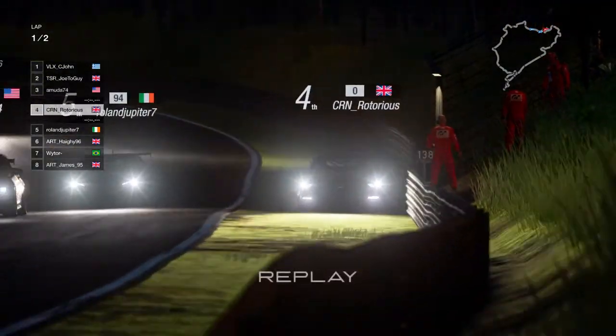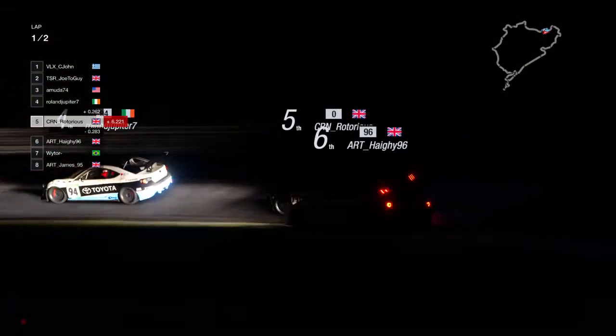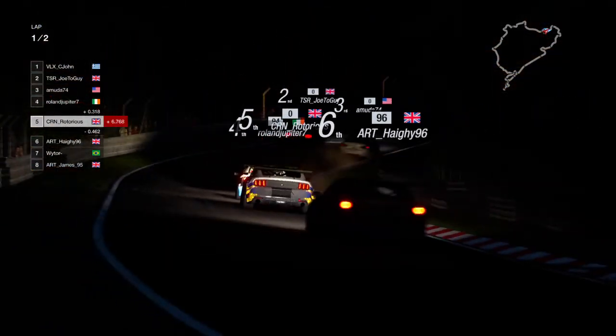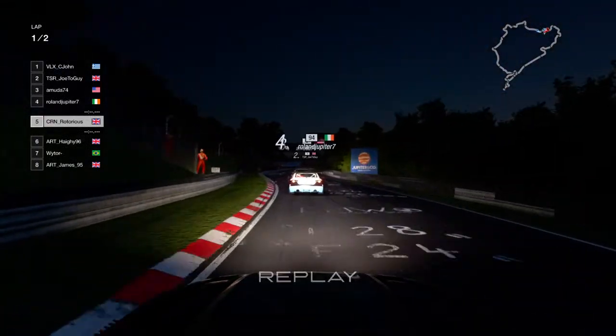Let's quickly see this again. I think there may have been a smidge of contact, may have just been them being on the outside, difficult to pull off anything. Oh, contact in the carousel! Well, I've seen it all now. How do you send it on the carousel mid-apex? Well, we're about to find out. Here we see it again.